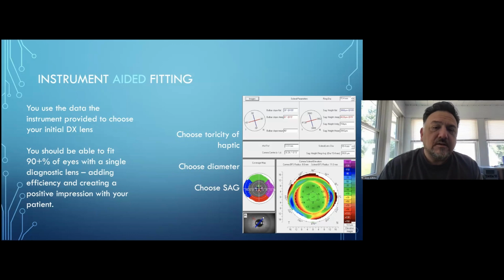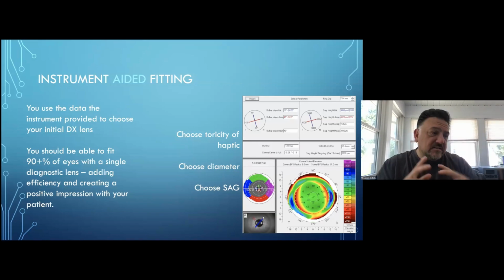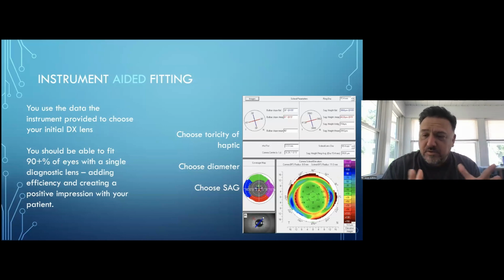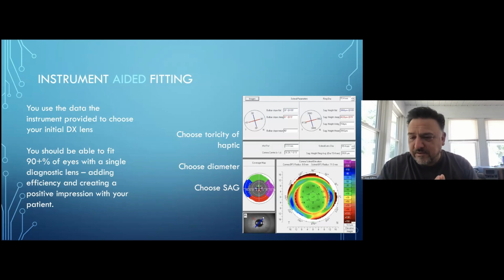So the instruments that we have now can provide important things. Given a diameter, if I know I want to fit a lens out of my fitting set that's 16 millimeters, I can put that diameter into my topography software. It will tell me at that given diameter what sag I should use. It will tell me how much toricity I have in the shape of my eye at that core diameter. And again, the diameter selection can come based upon the information. As you can see, the map tells me my white to white value.